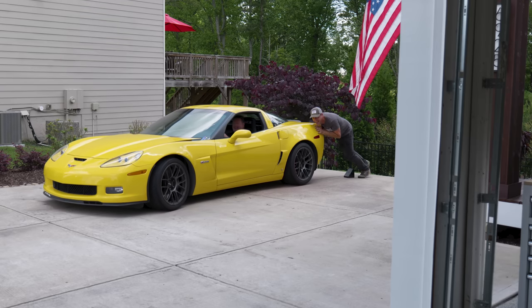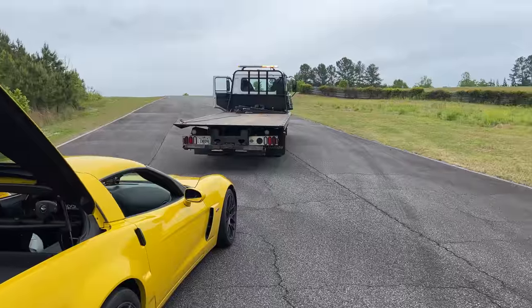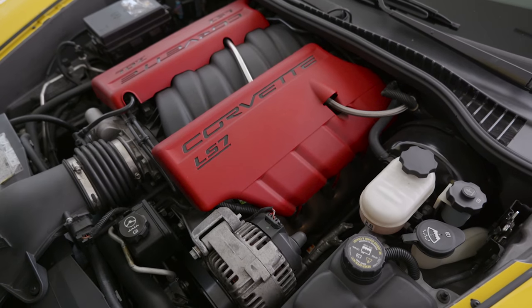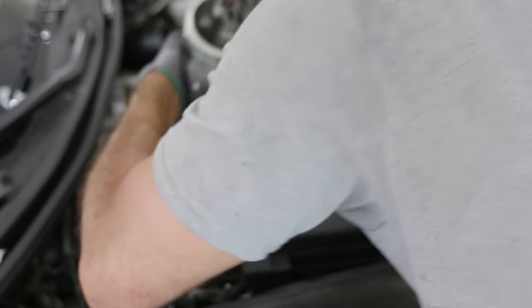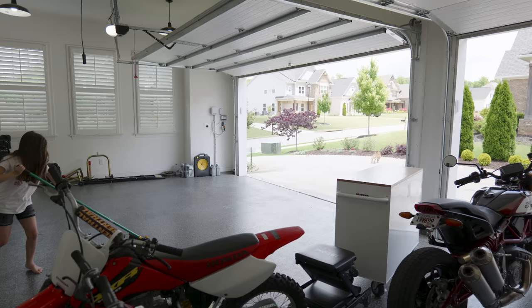Today, I am on a mission to tear down my Corvette's LS7. I want to find out why it blew up at the racetrack and to see if this $20,000 motor is destined for the junkyard or if there's any chance that the block can be saved.